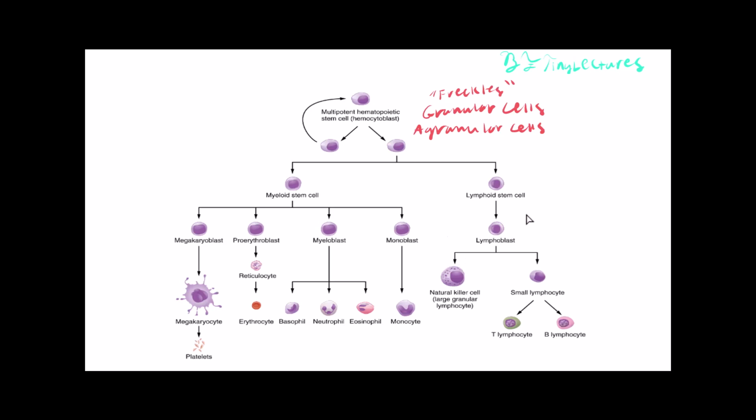And here, for the most part, lymphocytes are actually agranular. That means that they don't have these little freckles or granules. If you look closely at this guy, at the T lymphocyte or the B lymphocyte, they don't have any grains. The exception to this is the NK cell. Here we have these little freckles inside the natural killer cell. So this is the exception. It actually does have granules inside the cytoplasm, but it's derived from a lymphocyte.